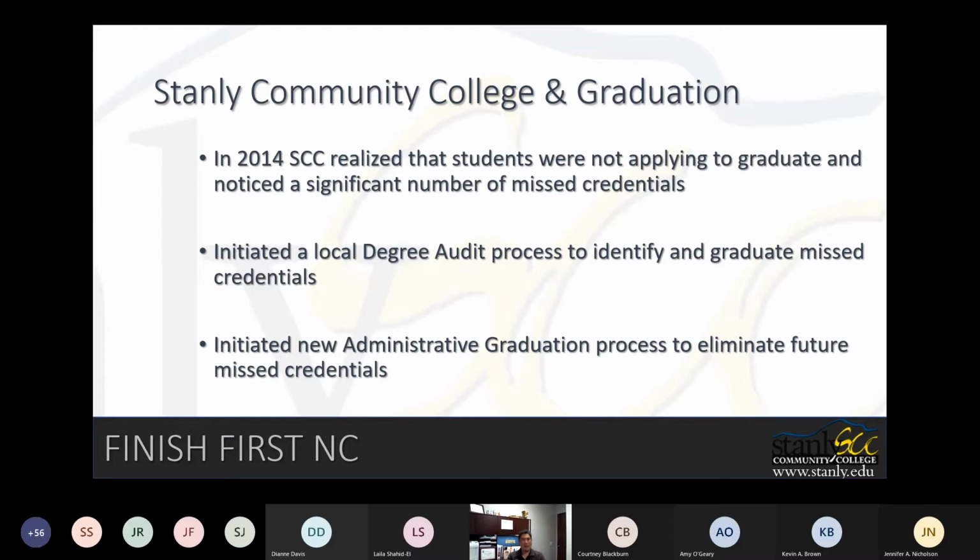So in order to make that change at the college, in our completion rates and our graduation rates, we had to take a look at the whole picture. What are the things that are contributing to our graduation rate? And then how do we move the needle on that? How do we make it increase? How do we increase our number of graduates and increase the students who are coming forward to graduate?